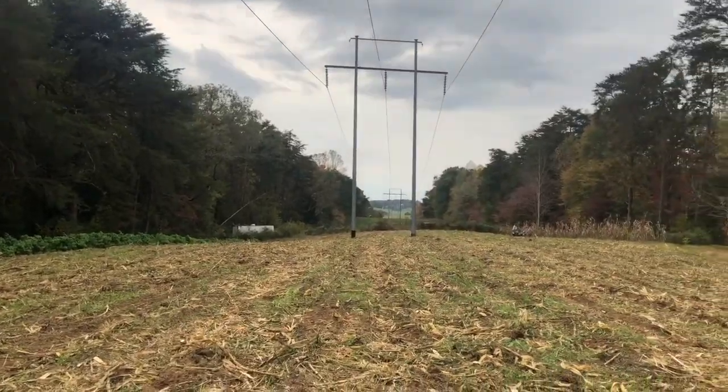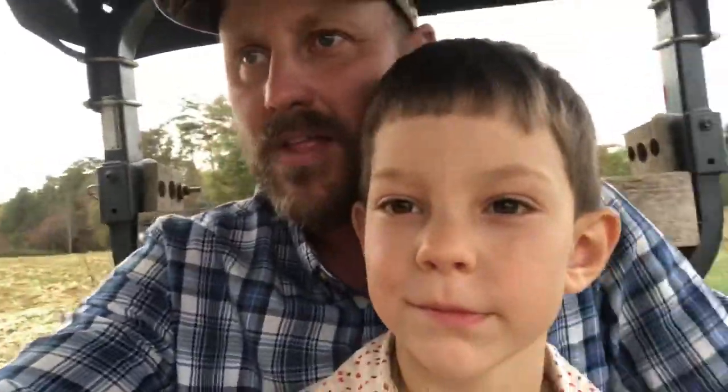We've just about got this field knocked out. All right, we're done with this field. We're gonna head over to the other side of the property and get started. We got three more fields to go.